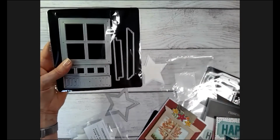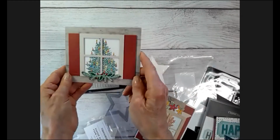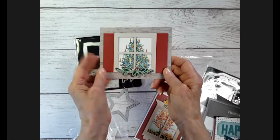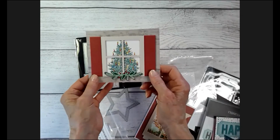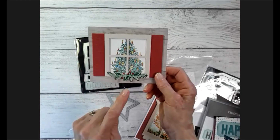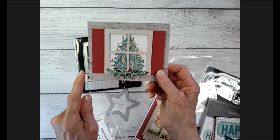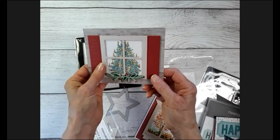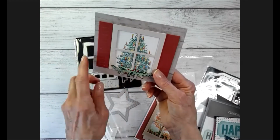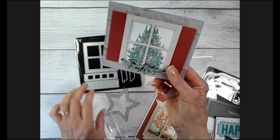So this first one I did looking in at a Christmas scene. It's an old stamp set, but there are several options in the seasonal catalog of Christmas and images that would fit in this really perfectly for you to see a whole scene. And I did not make this into a shaker. I just made it into, we're looking in the window.